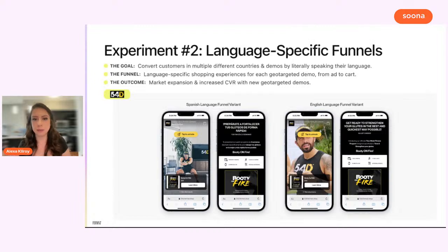So this example is from a fitness brand called 54D. They sell workout guides and workout videos and all kinds of stuff. I can't remember where they're originally based, but they had a huge Spanish speaking audience and a huge English speaking audience. And so they decided to create unique funnels that are end to end language immersive experiences. That way, when someone clicks on an ad that's in Spanish, they'll land on an entire shopping experience that's in Spanish, right? So ultimately, they were able to continue expanding the market by creating these language-driven funnel variants and increase the conversion rate, because all the little bits and pieces of their entire shopping experience were totally easy breezy for their shopper, no matter who they were.